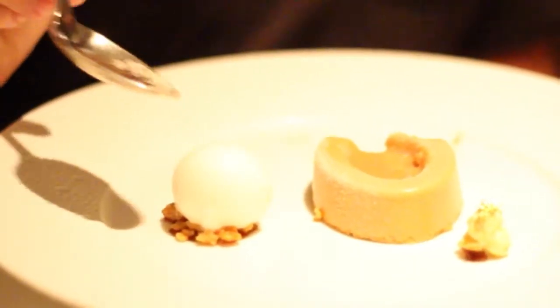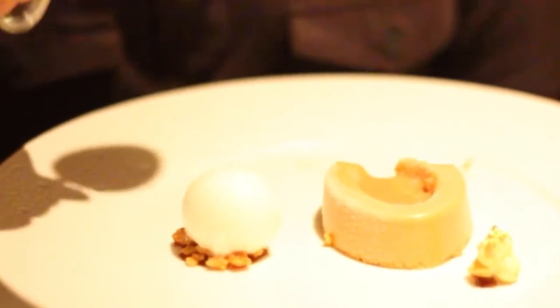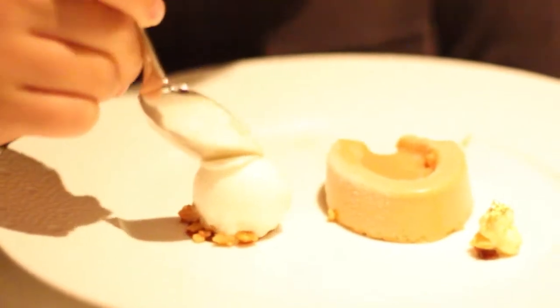Now, I'm going to try this really cool thing. I wonder how it's going to taste. I've never tried popcorn sorbet before. It's really sweet. That's amazing. It's not like ice cream. It doesn't have the cream in it. It's just frozen popcorn juice. How do you get the juice out of popcorn? It tastes like popcorn. It's really cool.